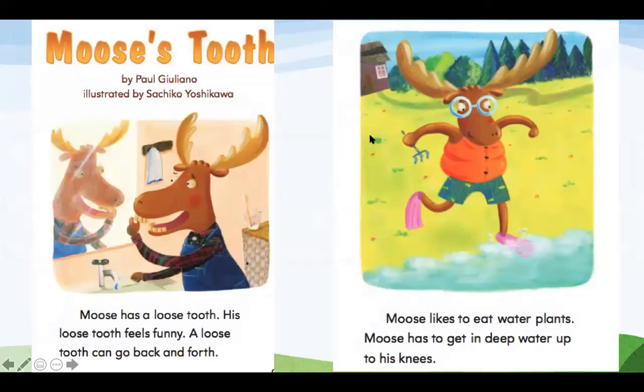Okay, now let's have a look. We've just got a little short story that we're going to read that has lots of ooh words in it. Now we're going to read together, and after we're finished reading, I'm going to ask you if you can remember any of the ooh words that we heard in the story. So again, I'm going to unmute you all, and we're going to start reading the story together. This story is called Moose's Tooth. Let's begin. 1, 2, 3.